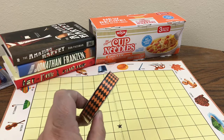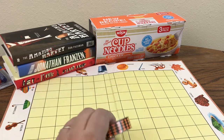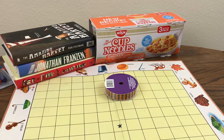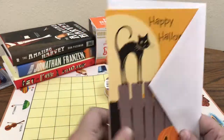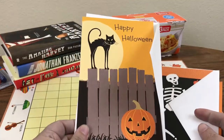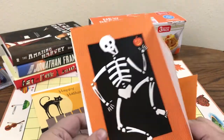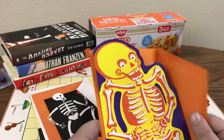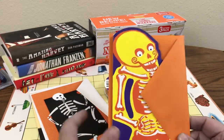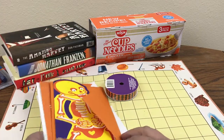I just signed up for a Halloween junk journal swap, and so I thought that would be kind of fun. And along those same lines, I picked up a couple of their cards. I thought these would be fun to kind of put in there. We have this one. And we have this one. But I could also scan them or color copy them. Might be fun to use those designs again.